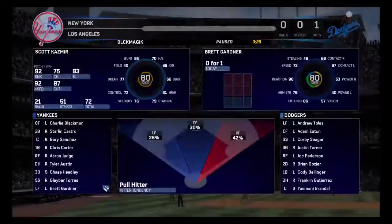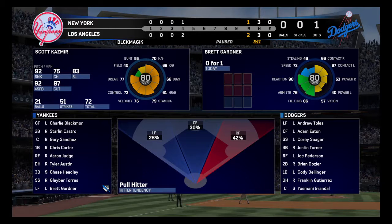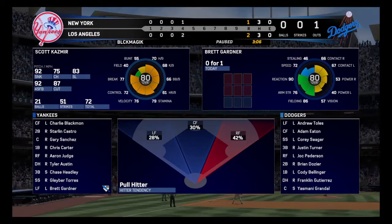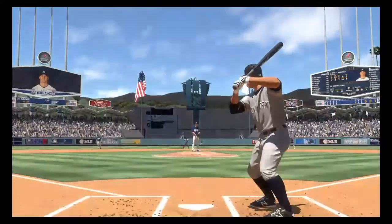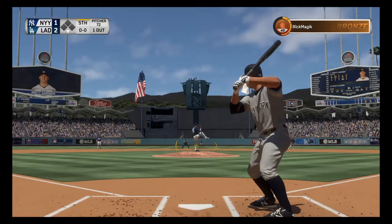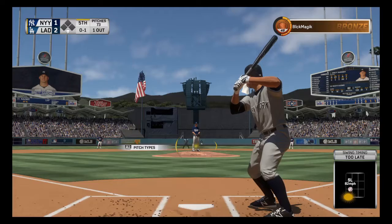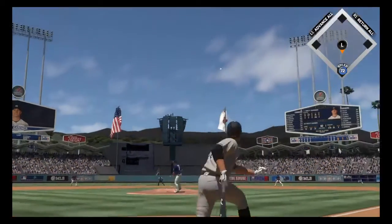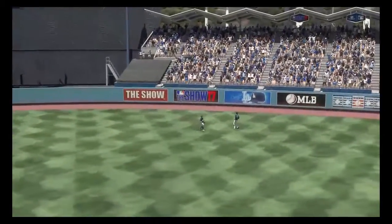Now batting. Now to the plate. Some action in the Dodger bullpen now as it appears they have both a lefty and a right-hander up and throwing. Not even close on that swing. No balls and a strike. Pulled toward right center field. Eaton on the move. He's got it, and there are 2 down now.